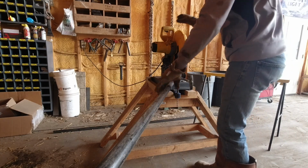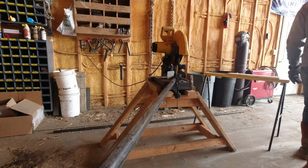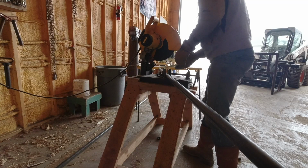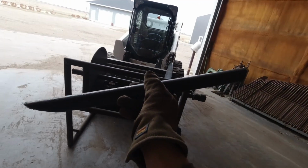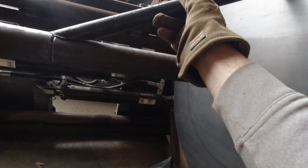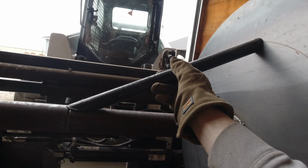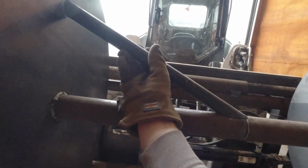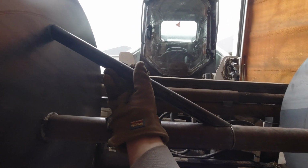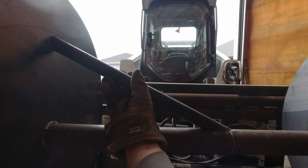The breaker will pop right away. Yeah. Beautiful. Beautiful. I wonder if it works on the other side. Alright, let's cut a few more of them. I'm excited. It's not very often I do the right thing the first time.